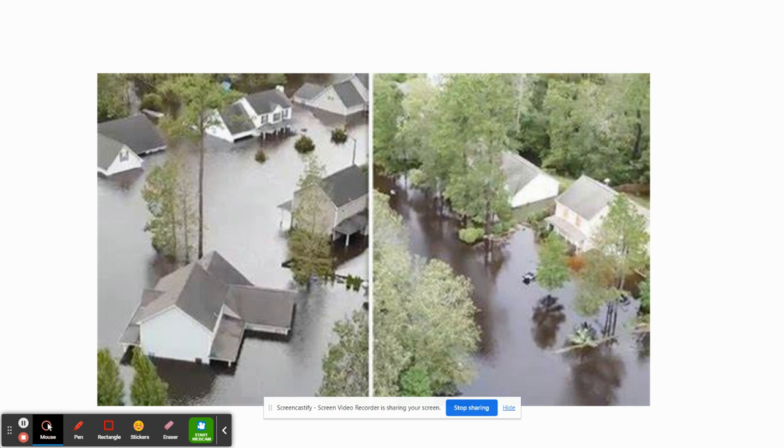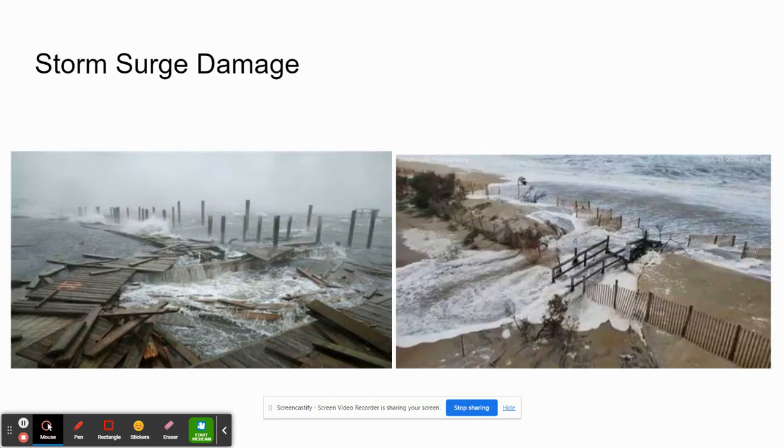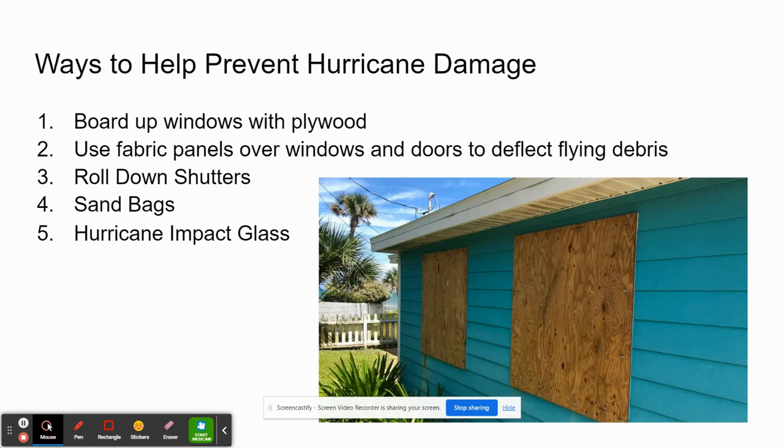Here you can see the high rainfall flooding in these pictures. You can see on that in the top of the picture on the left, it's almost completely over these houses' garages. So here you can really see the storm surge damage. You can see it completely breached the dunes on that picture on the right, and the picture on the left shows how bad it destroyed docks and the coastal communities. I mean, it was awful.